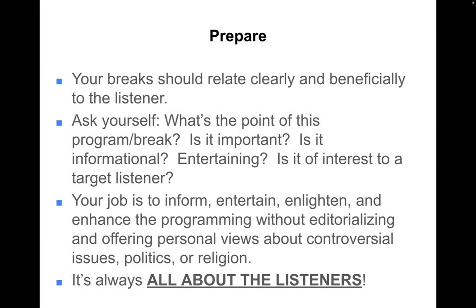When thinking about what to say during your break, ask yourself, who cares? Is it important? Does it relate to a target listener? How can I keep them listening and away from their smartphone, connected car, or from hitting the seek button? Will what I'm about to say be so interesting or funny that it will prevent them from doing that? Remember, your job is to inform, entertain, enlighten, and enhance the programming.